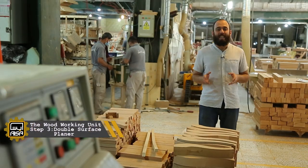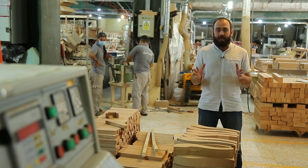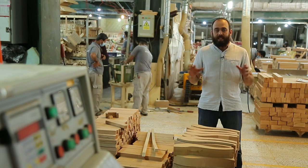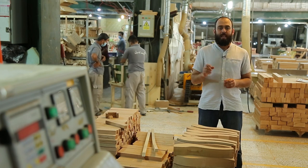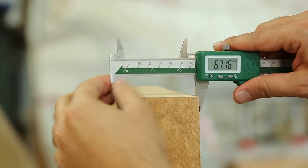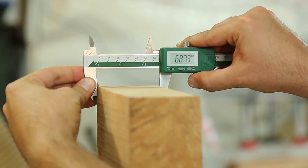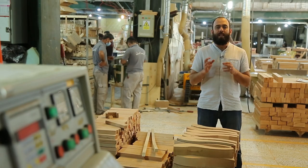It does two tasks at the same time. First, it makes both surfaces smooth and soft. Meanwhile, it adjusts the thickness of the wooden board. I mean, it is very common for a wooden board to have different thickness along its length. With this, we have equal thickness along the full length of the board.